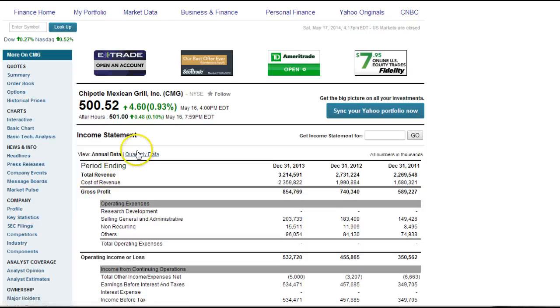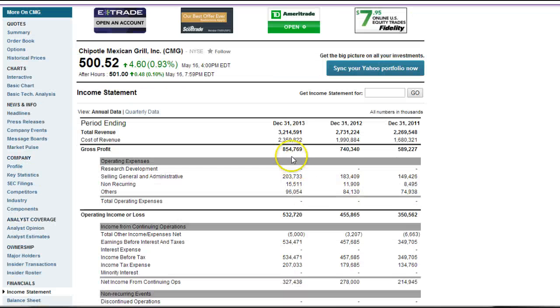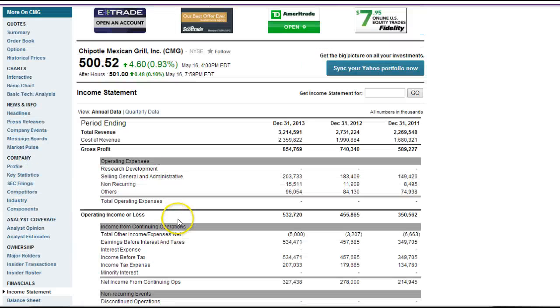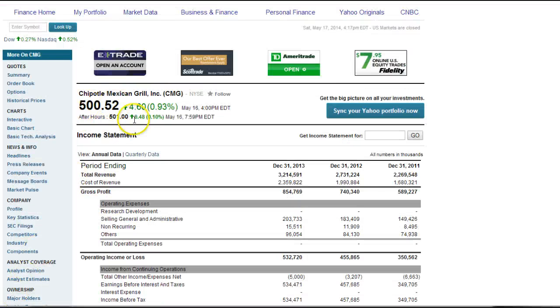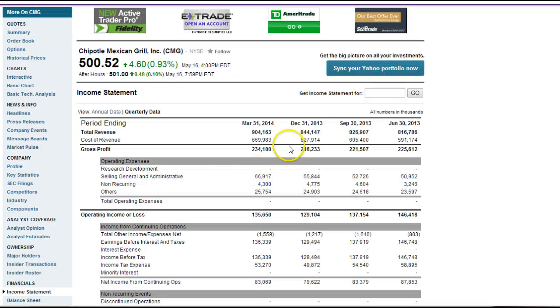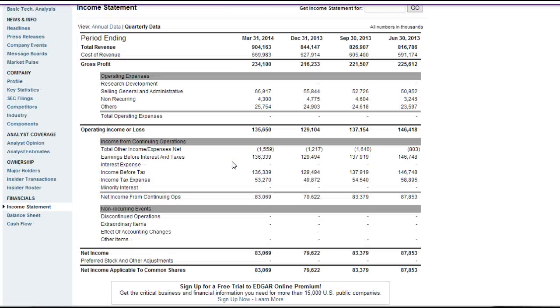I'm going to just pop over here to look at the financial statements. Here's the annual data, and we can see that revenues went from 2.2 to 2.7 to 3.2, so that's about a growth of $500 million a year in revenues, and that is in line with the number of restaurants that they've been opening up. You can see a nice growth in income as well. Let's switch to quarterly, and we see that over the quarters they've been steadily growing as well, even during that difficult winter season we had with the harsh winter.